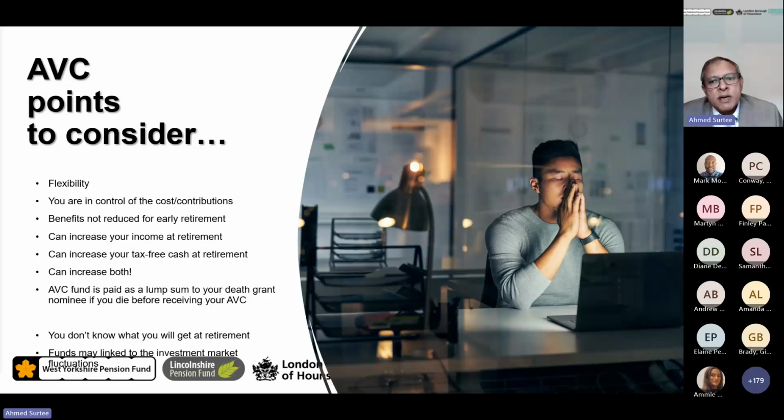The main point you need to bear in mind in considering AVCs is that it's not guaranteed like your main scheme benefit, so you won't know exactly what you're going to get at retirement. This will depend, as mentioned, on factors such as the fund's investment performance, market fluctuations, the actual amount you're able to contribute to the AVC, and the level of this you've opted for. Overall, the actual value of your fund will be influenced by all these factors to the point of retirement and when you access your AVC.